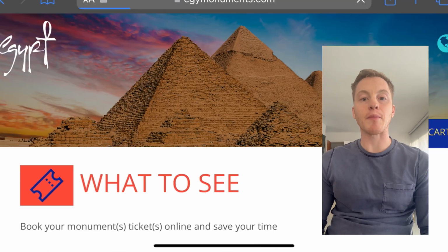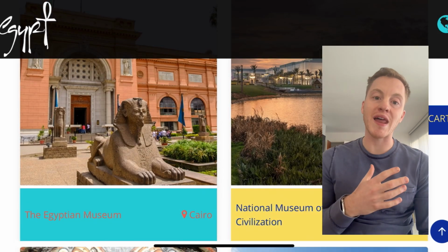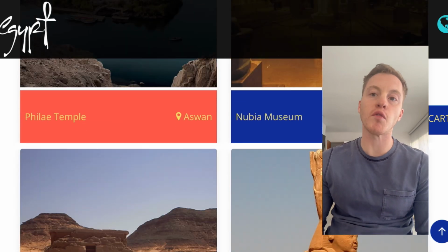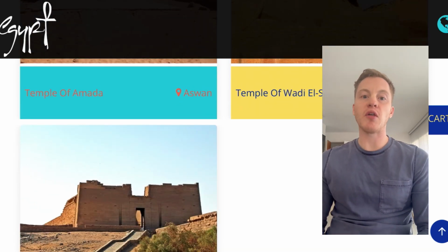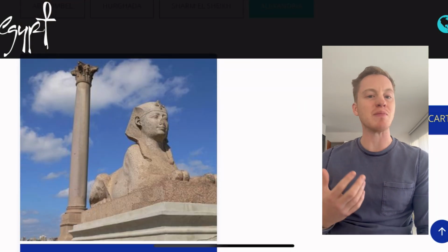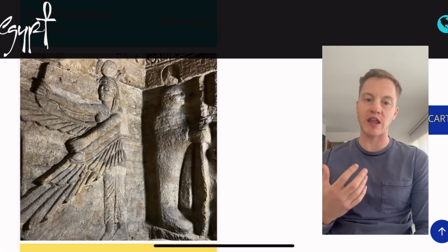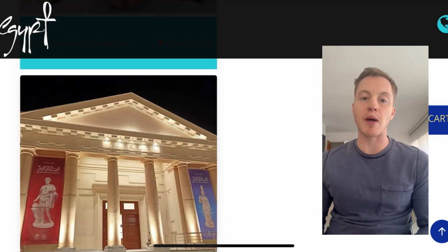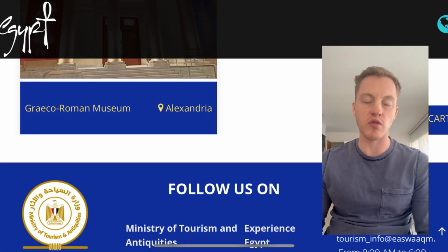There are several popular tourist sites like the Aswan High Dam and the Library of Alexandria that you cannot purchase tickets for online in advance. Places like the High Dam of Aswan or the Library of Alexandria are not actually managed by the Ministry of Tourism and Antiquities, even though they're places that tourists visit. So you're going to need to buy these tickets in person when you get to Egypt.